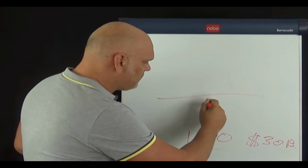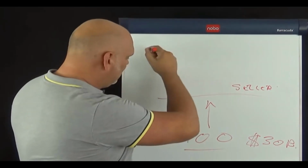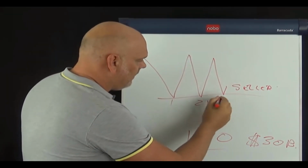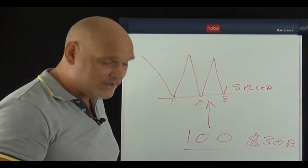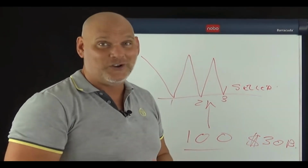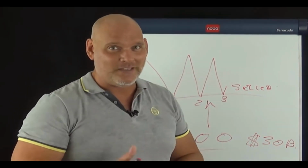You can say at price 100, but the problem is there's no sellers there because the actual level itself is very obvious. It's been touched several times. And as you know, if a level's been touched several times, the narrative out there in the trading community is that the stronger the level gets. Unfortunately, that's not true. What it does do is make it very obvious. It makes your moves very obvious, and that's a bad thing.